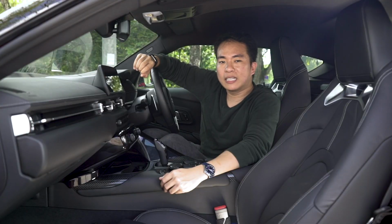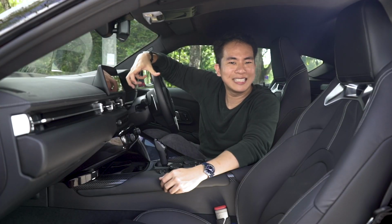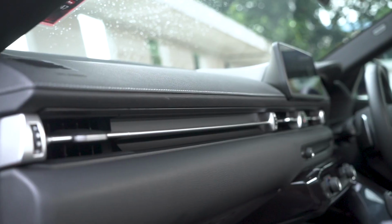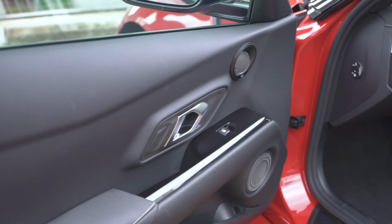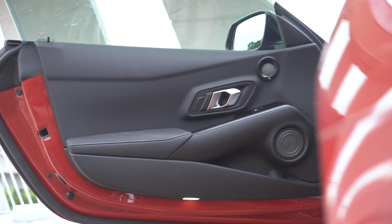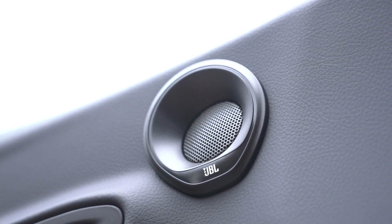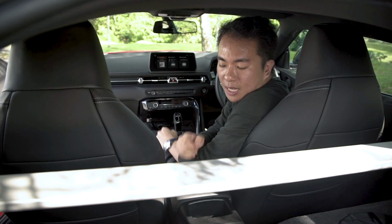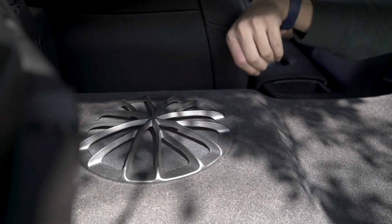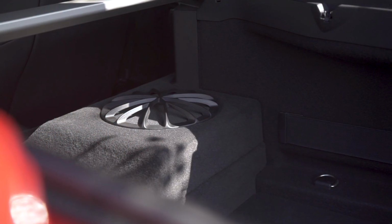I also don't like the fact that they seem to have not put so much thought in the design of the interior. The dashboard is just a simple straight line across, and the door cards are also very simple. And while the JBL sound system is very good, the speakers aren't quite so well integrated into the rest of the design. Take for instance the speaker at the back. It just looks like it came from Brothers.